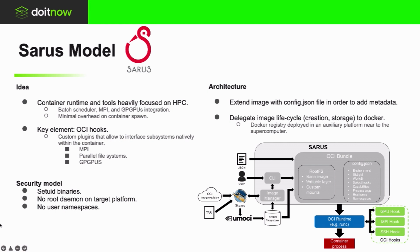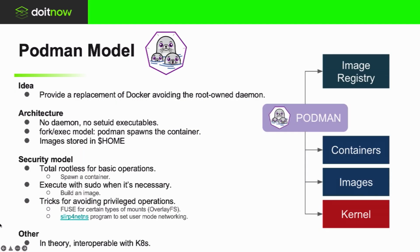Sarus keeps as well a set-UID model, and there is no root daemon, and no use, to my knowledge, of user namespaces. Basically, Sarus provides an ecosystem in order to leverage different tools for the image capture and the download. And finally, we have the last technology we focus on in our state of the art, which is Podman.